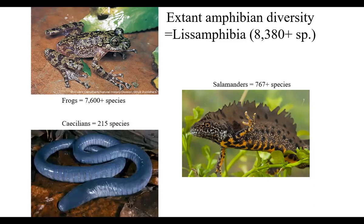And then the last group of living amphibians that a lot of people aren't that familiar with, some of you maybe have heard of them, are called Caecilians. So they have that AE at the beginning. Caecilians are totally limbless. There are plenty of salamanders, actually, that have also lost their limbs, which is confusing. But Caecilians are a limbless lineage of amphibians today.